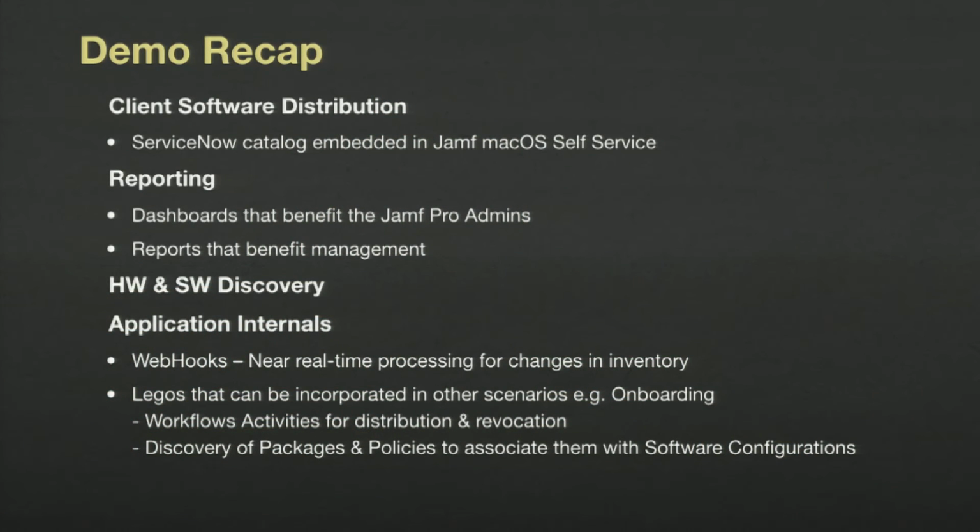So, what you saw there was client software distribution in action from the service portal. We do have really nice support for mobile devices, so that service portal experience from the mobile device is nice as well. You can request software on behalf of your employees. You saw the reporting that he has. That's the reporting that comes out of the box.